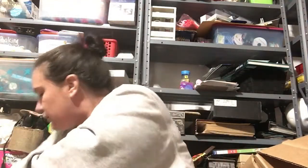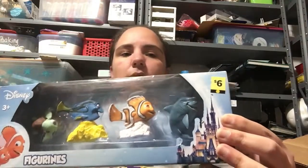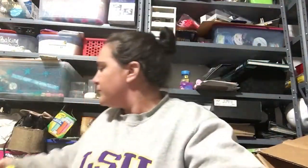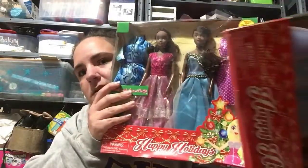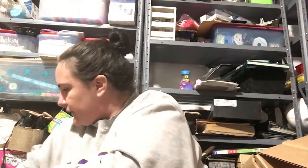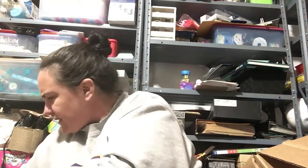So, got the Finding Nemo, Finding Dory. Nope, Finding Nemo character set. Another cooking thing. And I have 2 sets of these dolls. They were from CVS, actually. Last Christmas, or Christmas before, maybe. For some reason, they didn't get into the donating stuff from last time.